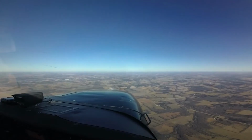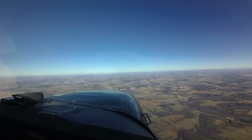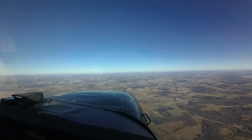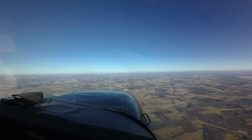Okay. Say 31 is... And we've got I-35 right here. Coming in for touch and goes. Or 169, I mean. We're going to be simulating engine fire over the airport with emergency descent into power off landing. K-State 31, Abilene.